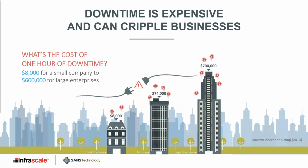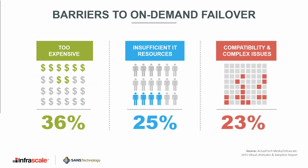According to the Aberdeen Group, the cost of downtime for a small company is $8,000 an hour, to almost $600,000 for larger enterprises. And I think we can all agree that downtime is something that can cost some of us our jobs. But at the same time, technology has come a long way towards addressing it, and clearly our goal today is to talk more about that and what makes the Infrascale solution different.